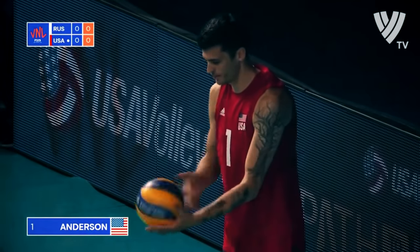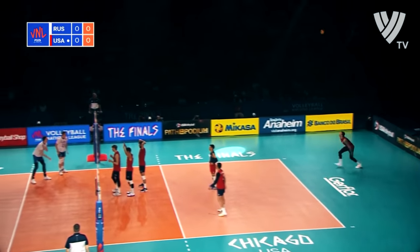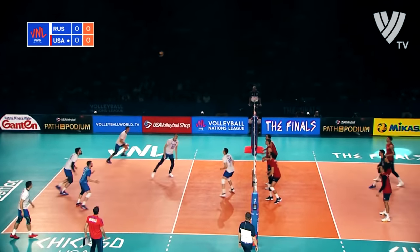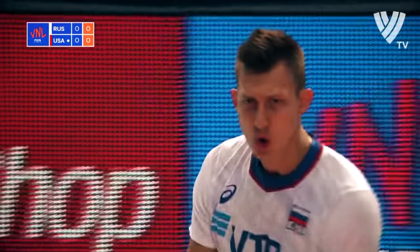It is the USA in red serving. It's Russia in the white and blue receiving. This is the final of the FIVB Volleyball Nations League 2019. Gold is on the line in this best of five sets.